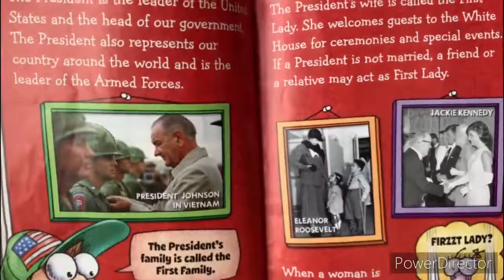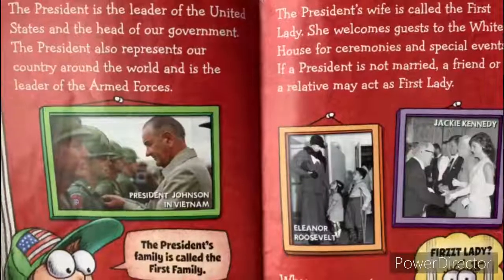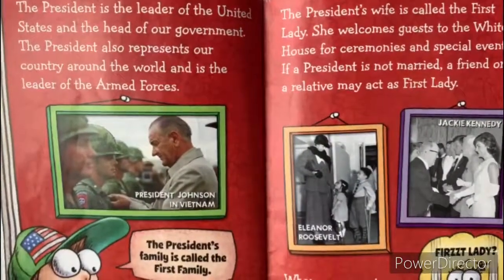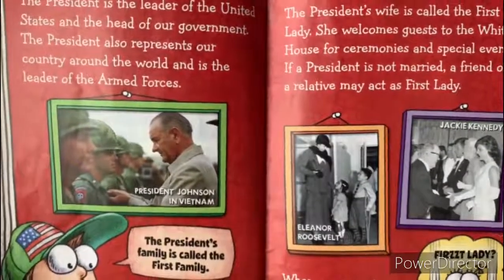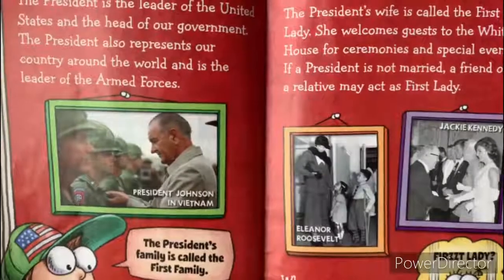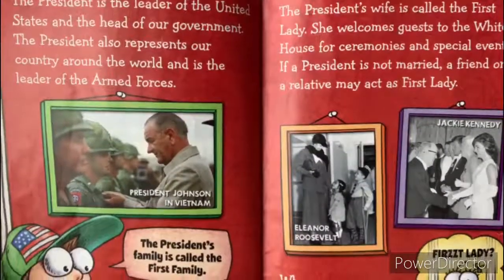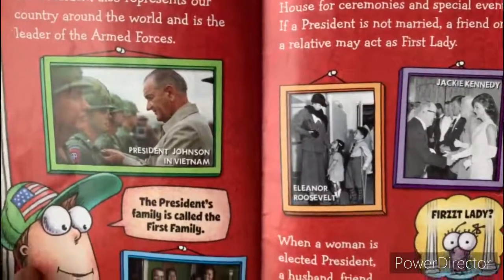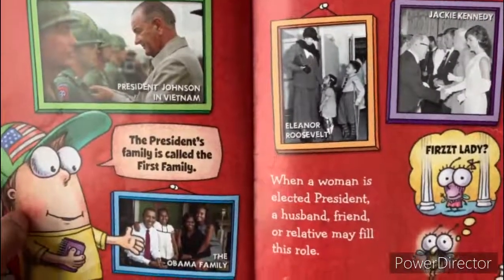The President is the leader of the United States and head of our government. The President also represents our country around the world and is the leader of the armed forces. President Johnson in Vietnam. The President's family is called the First Family, the Obama family.